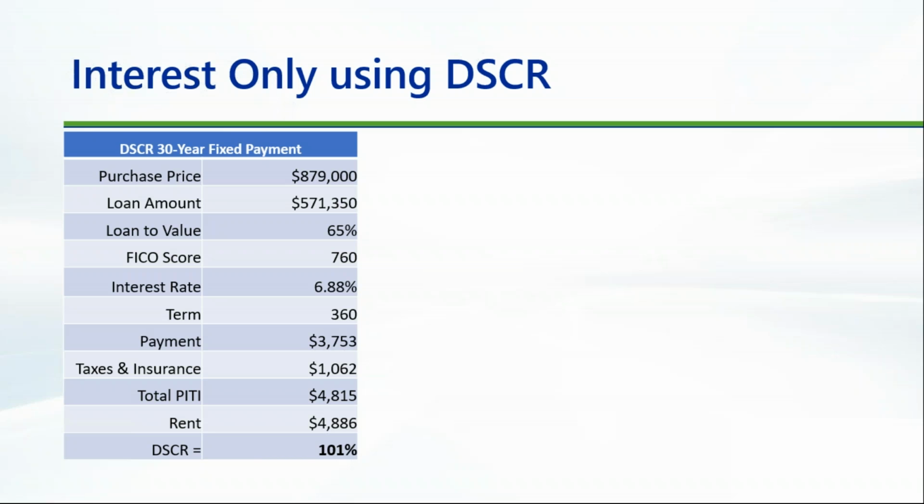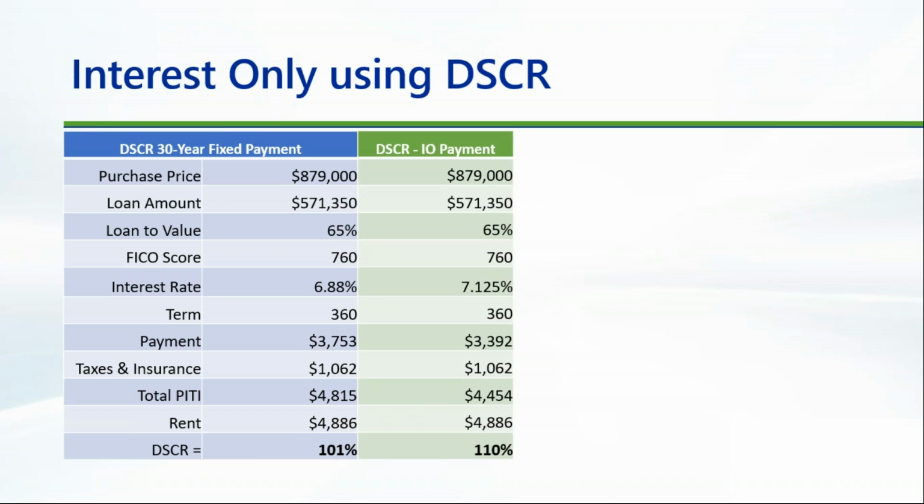Now, that's pretty much a break-even situation for that property owner. The debt service ratio is 101. Couldn't get the loan to qualify. So we looked at, well, let's add an interest-only payment into the scenario. So my loan amount stays the same. The loan to value stays the same, FICO score, but my interest rate has increased to 7 1/8. My term stays the same. My payment is $3,392 now with a total payment of $4,454. And you divide the rent into the PITI, and your ratio is now 110. Based on my announcement, August 1st, that loan would qualify.